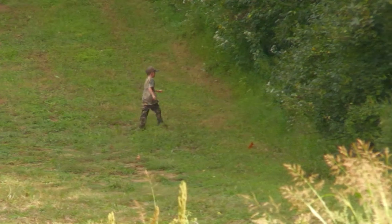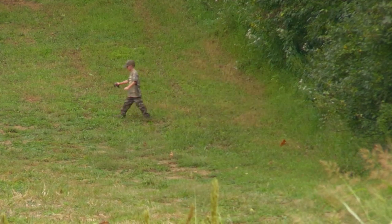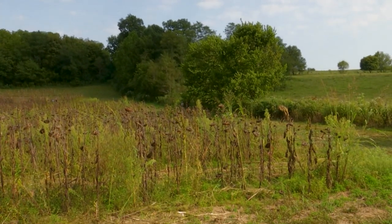Now, keep your barrel always pointed in a safe direction, okay? Right there! Did you get it? Nope. Well, hey, unload it. That's the way you do it. Right here, Campbell. You got it! I'm gonna go get it!